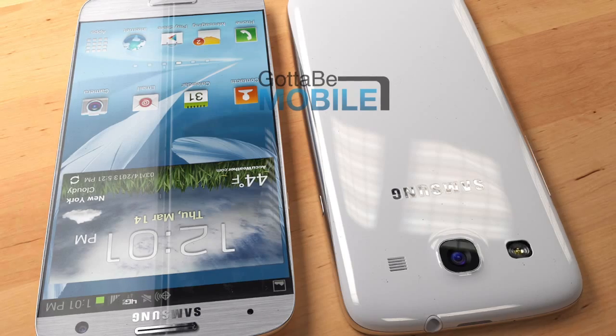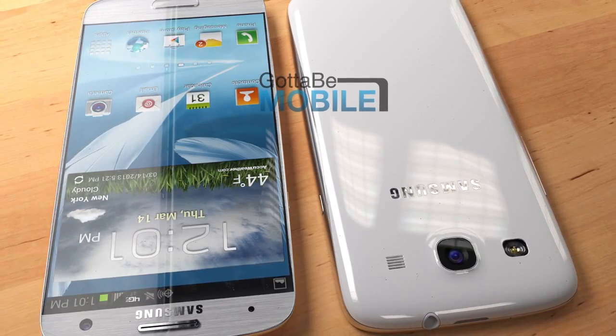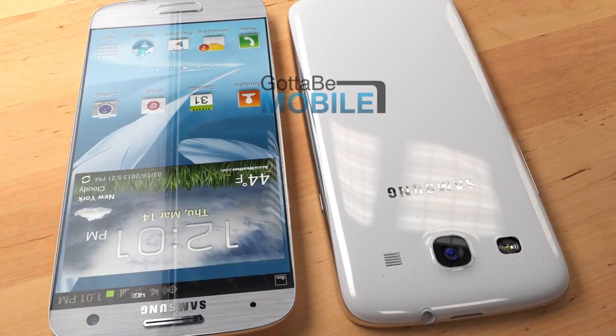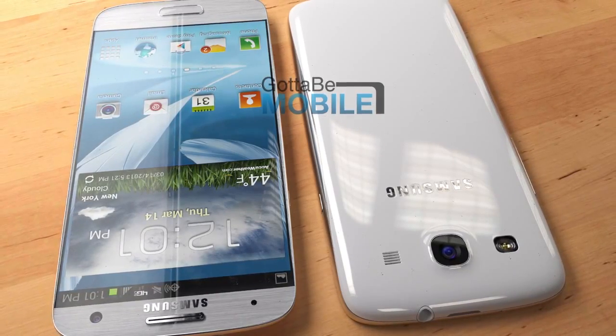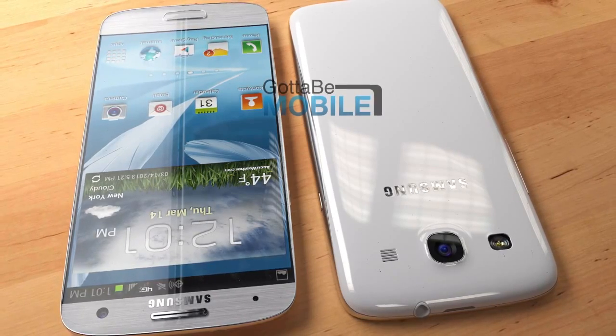Our Samsung Galaxy S4 concept may not look exactly like the real device when it arrives on March 14th, but it has many of the features, including the 4.99-inch display, plastic design, and 13 megapixel camera that will more than likely be on board the real Galaxy S4.